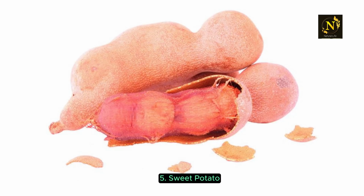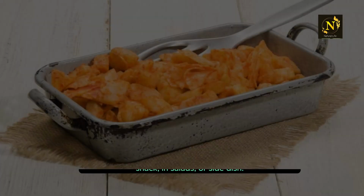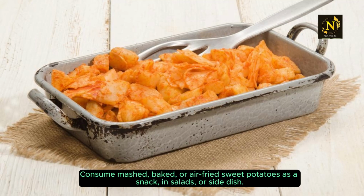5. Sweet potato. Sweet potatoes with orange or purple flesh contain vitamins A, B3, B5, and B6, iron, copper, anthocyanin, and beta-carotene. Consume mashed, baked, or air-fried sweet potatoes as a snack, in salads, or as a side dish.